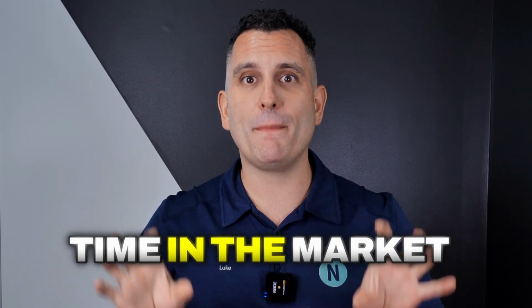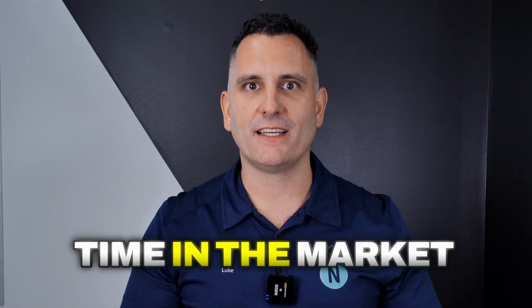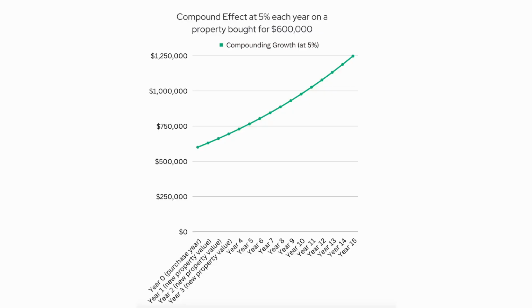Secondly, time in the market is exactly that. How much time you hold the property in your portfolio to achieve compounding capital growth. The longer you are in the market holding your property, the more its value compounds over time. If you get both of these factors right, you'll be able to accumulate more properties sooner, giving you more overall time in the market with your portfolio providing more capital growth and equity in the long run.